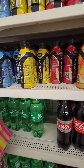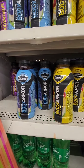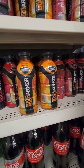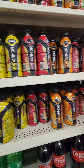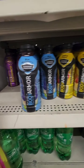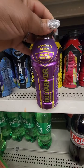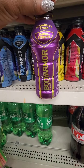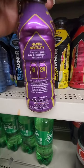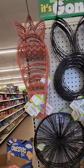They have a whole bunch of this Body Armor. Have not seen this before. Superior Hydration, Tropical Punch, Fruit Punch, Orange Mango, Strawberry Banana. Have not seen these before. Also have Blue Raspberry and Strawberry Grape. Different. I guess this is Mamba Forever, so this might be inspired by Kobe Bryant and his daughter. Yeah. Wow.